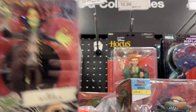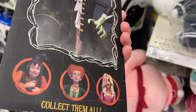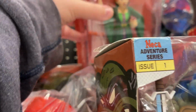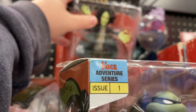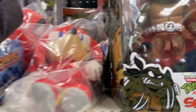Check out these Hocus Pocus figures. Those are pretty wild from NECA. So that is new. Have not seen that before. Looks like we got the three witches and Billy. So let's see who else is up there. Maybe all four figures. Nope. Another Billy up there. Sorry, there's no space to set anything down. So it looks like only the two figures this time around. If you are down with the Hocus Pocus, might be fun for next Halloween season.